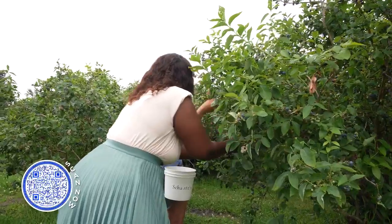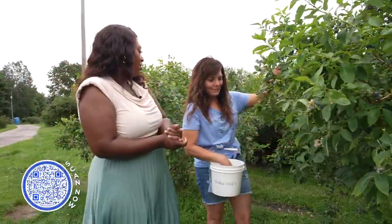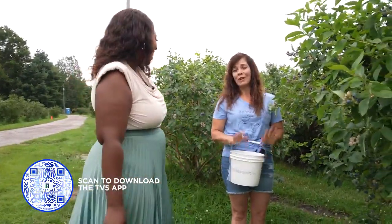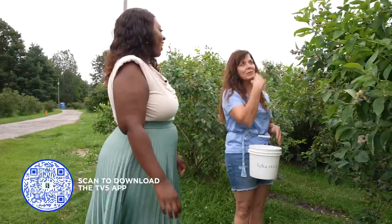Now, since you guys own the farm, what kind of fun things have you made for family tradition with all the blueberries? Well, my mom used to always make blueberry desserts, so nowadays we don't want any blueberry desserts. The only way we want them is fresh off the bush. Like, if they're in my bucket, they're already old to me. I just eat them straight from the bush.